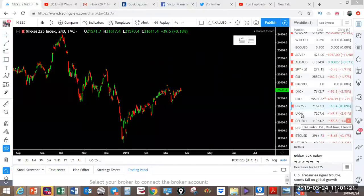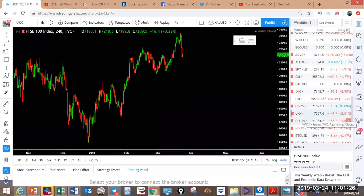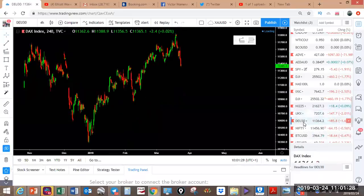UK 100, I think, did we look at the UK 100? Let's have a look here. Oh yes, we just looked at the UK 100. Now lastly, not lastly, the DAX.